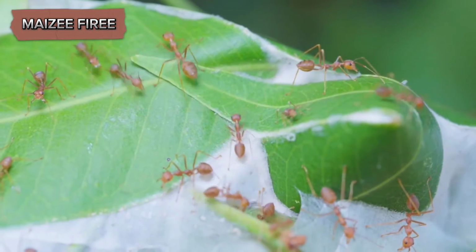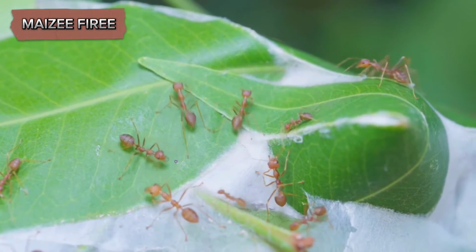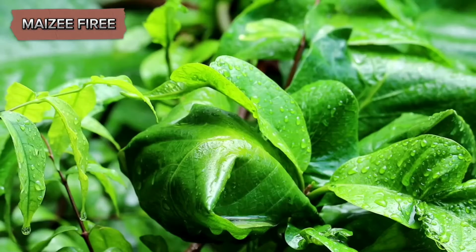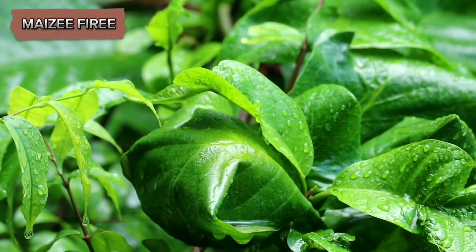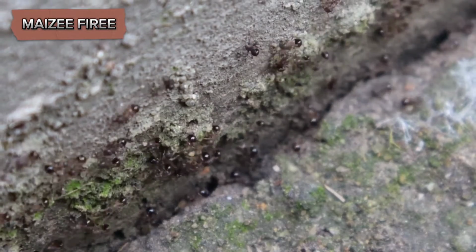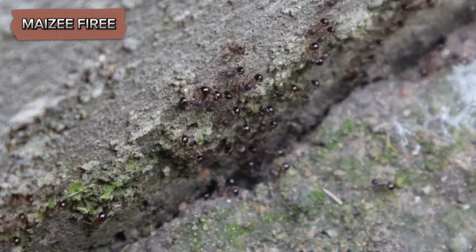In areas where you suspect an infestation, tap on walls and listen for rustling sounds, which can indicate an active nest. Use a flashlight to inspect dark, hidden areas like behind appliances, under sinks, and in crawl spaces. Pay special attention to places with water damage or moisture problems, as these are prime locations for many ant species to establish their nests.